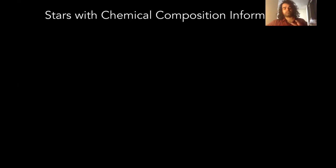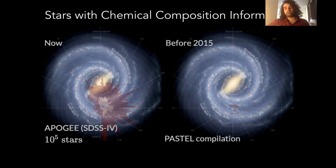And these positions and velocities are extrinsic properties of stars. Astronomers are also interested in intrinsic properties like the chemical composition of stars. So there's also been a bit of a boom in the data for these chemical studies. Before 2015, we had chemistry for about 1,000 stars precisely. And then in 2018, we hit 100,000 stars. And this is a bit outdated. Today, we have more like 1 million stars with a lot of different chemical elemental makeup of stars. So there's just a lot of both chemical data and also phase space, so spatial and kinematic data out there for stars today.